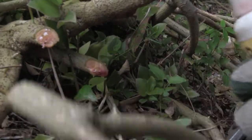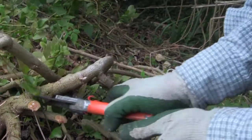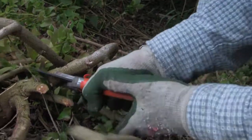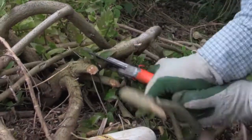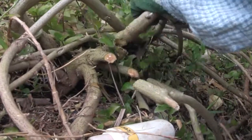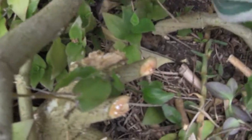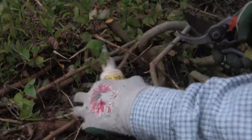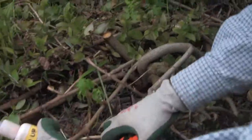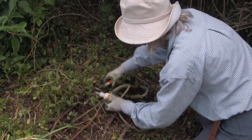This plant actually might be a few years old, so it's probably going to make a big difference to our weed wonderland when this one is gone, because it probably has gone a long way. It's a very vigorous climber and it can go for many metres. Here's a nice thick one. Right, that's that one. That's enough. The thing is that it's a much easier weed to control than morning glory and honeysuckle.